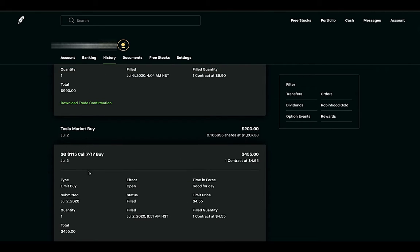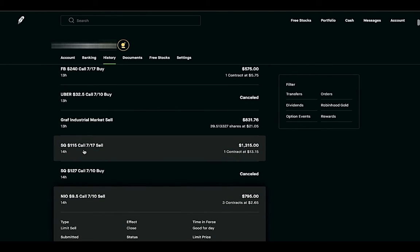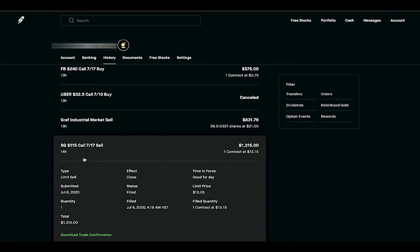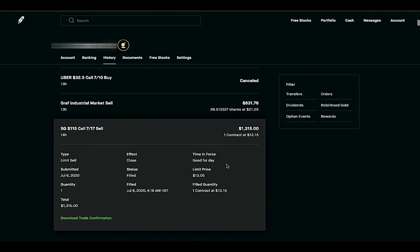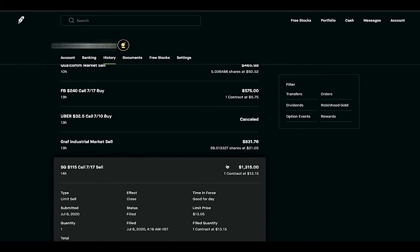So let's go for the Square with a 115 call, expiring 17 July. I bought it for $455 on 2nd of July. And now I sold it for, so you guys can see, I sold the Square with a $115 call expiring 17 July at $1,315. This is about $900 profit right here. So yeah, this is how I made my $2,120 today, by just selling these three options, two Squares and one Nio.